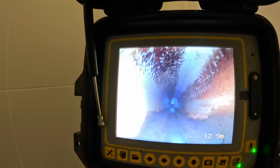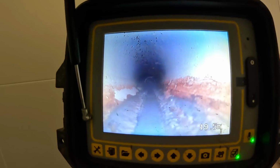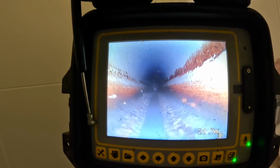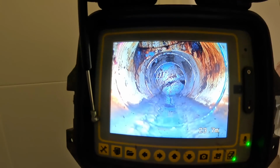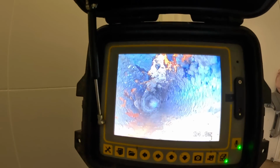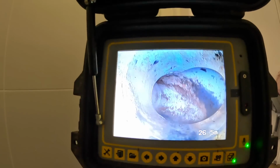We'll keep pushing until we see something. We may not see anything. So far so good. Maybe it was just a paper blockage. And there's the shaft. That will go all the way down to the Sydney water mains. And that'll be the mains.